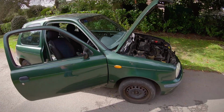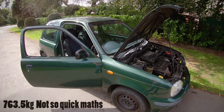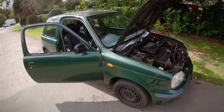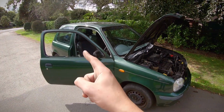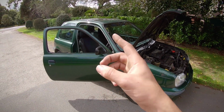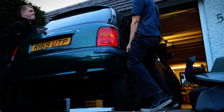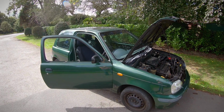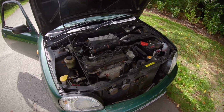So we're looking at nearly 700 kg for a little Micra. It has got to be light. I've got a video clip actually of me and Kieran lifting up the back of the Micra, which I will stitch in now. Yeah, so as you can see, it's pretty flipping light already, and we haven't even finished stripping it.